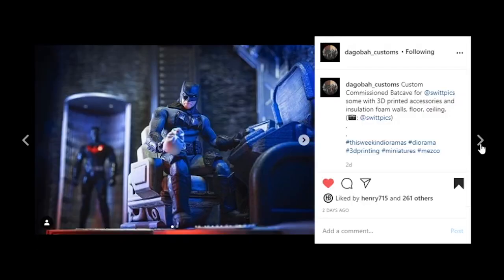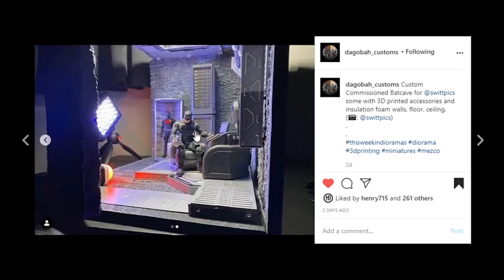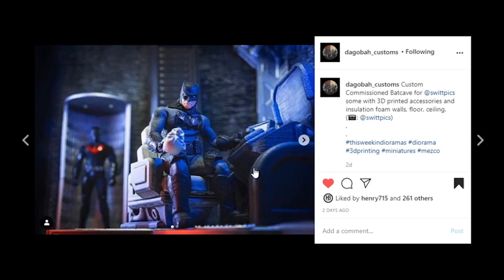Next, coming from Dagobah Customs, I just love this picture. Again, I love the photography stuff. I suffer from a lack of vision when it comes to posing my own figures. You've done a great job with this. It is such a great, great picture. I love the diorama in the background. It's cool to see the behind the scenes. Look at that. That is super cool. So awesome job.